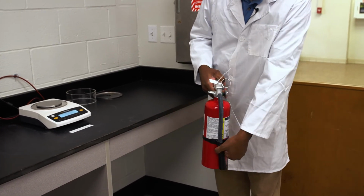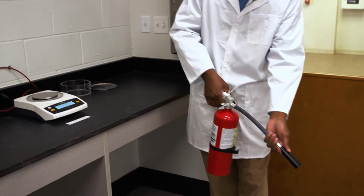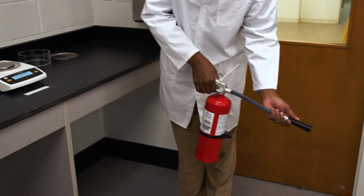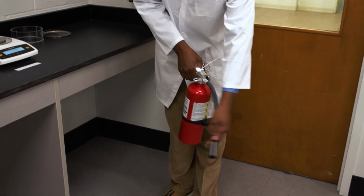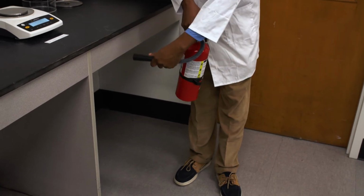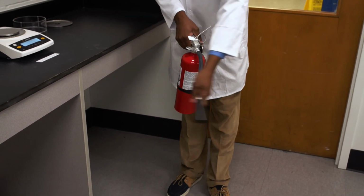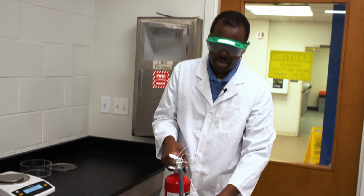What you want is to grab the nozzle, squeeze the trigger to discharge the fire extinguisher while sweeping the nozzle side to side at the base of the fire. That's how you use a fire extinguisher to kill a fire.